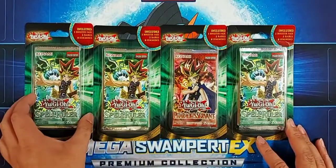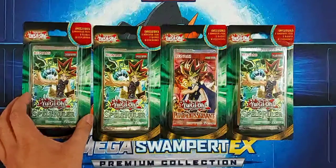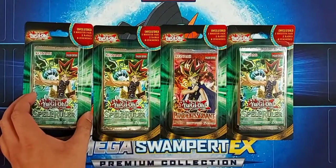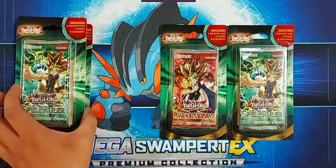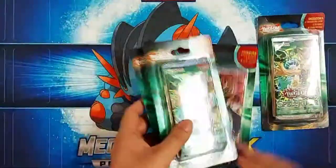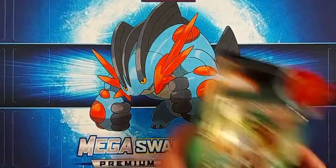They had newer sets. Well, I say newer, but maybe like 3 years old, going into these blisters, and they're calling it a legacy pack, but I'm like, nah, man, they're not legacy packs. I think it's like Dimension of Chaos or something. But in this case, we got four legacy packs, probably the most I've personally bought in one purchase. We're gonna get started very, very soon.